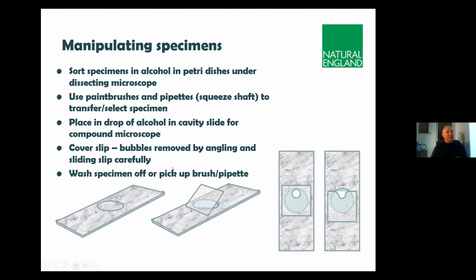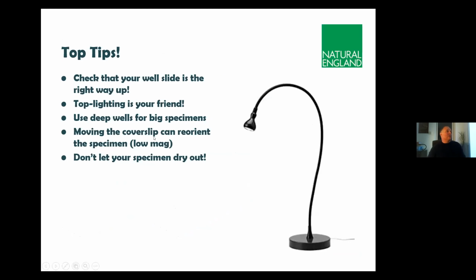And then when you're done with it, you can either pick it up with a pipette again, or you can just wash it into a collection dish, depending on what you intend to do with the creature that you've identified. Other top tips: I have once or twice myself managed to crush a mite into oblivion by failing to put it on the right side of a well slide, so always worth running your thumb over the top.